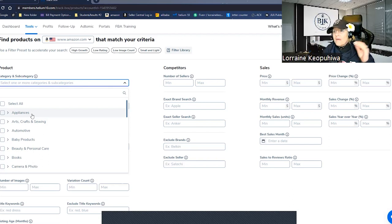And what you need to do to offset those is sell more product. So if you have bad reviews or you have a lot of returns, you're going to need to sell more in order to offset that. Okay. So be very careful with electronics. Make sure it's a good product. Arts and craft and sewing, automotive. These can be electronics as well, but the automotive category is actually pretty good.